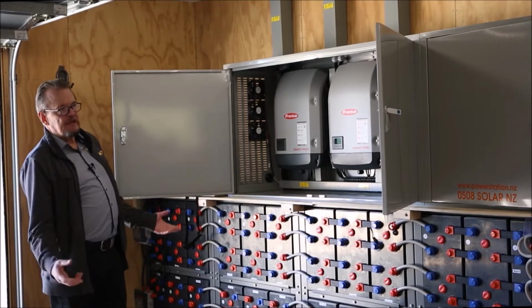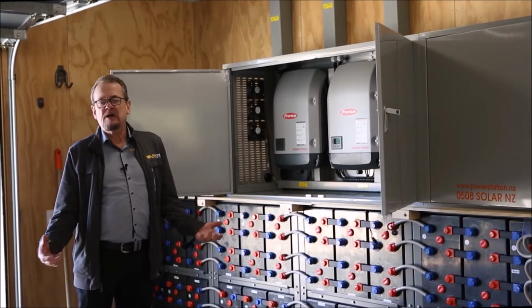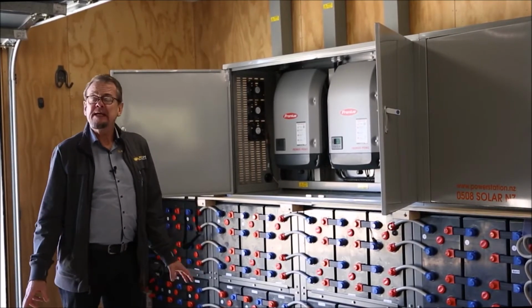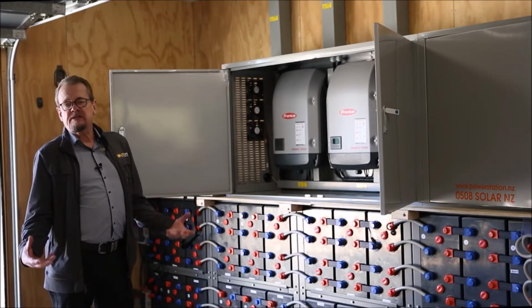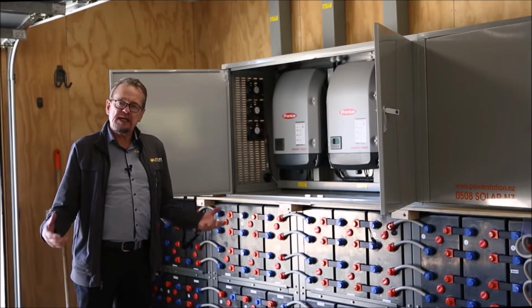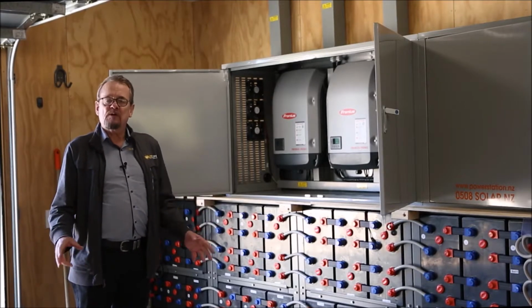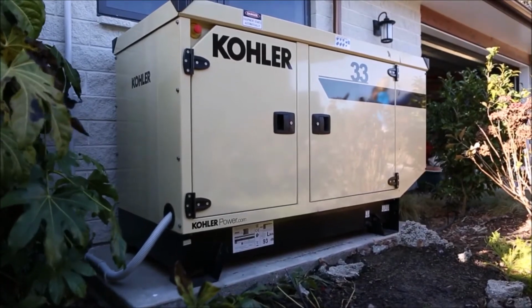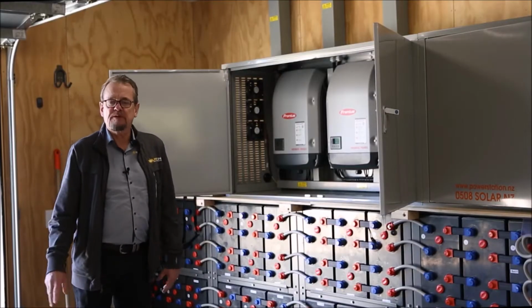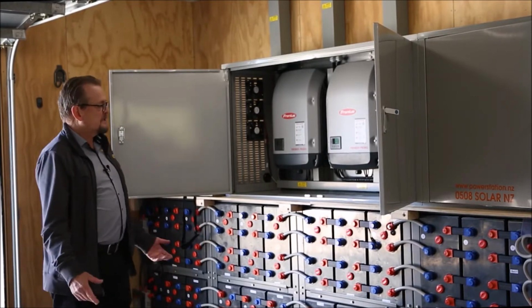So what we can feed here, this entire property is using anywhere from 80 to 100 kilowatt hours of power a day. That'll be totally supplied by solar. Now we've also engineered this system to act as a true hybrid. So the system does have the mains as a fallback, but also has a very large diesel generator. So this property is totally future-proof, totally bulletproof. It's never going to be without power. So that's what we're looking at.